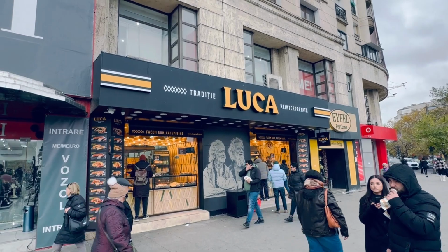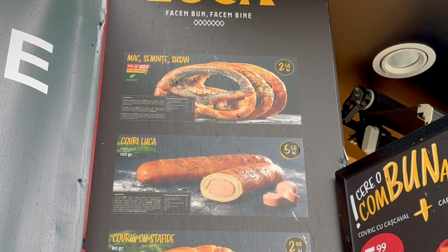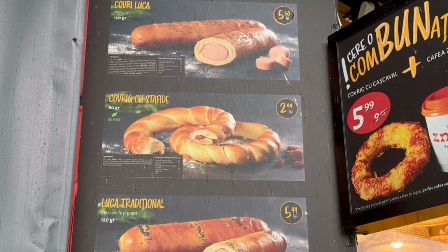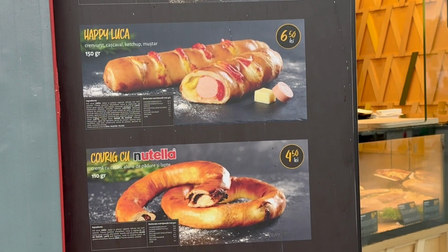Bucharest has many pastry shops. The most popular seems to be Luca. In here you can get pastries with sausages inside them. They're around 5 Romanian lei and they are delicious.